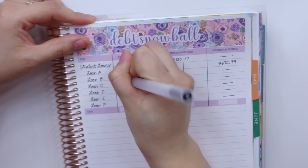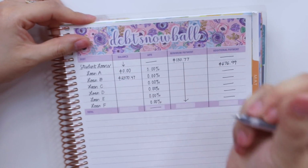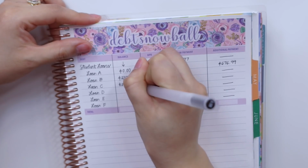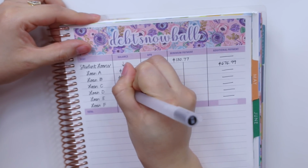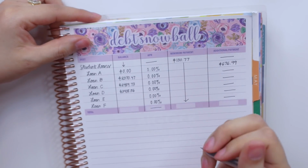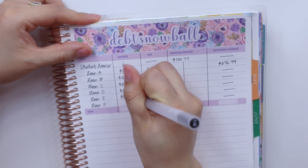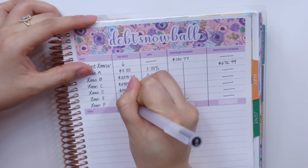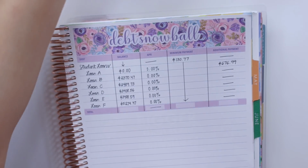So for loan B, I owe $2,370 with 47 cents. Loan C, I owe $2,489 with 73 cents. Loan D, I owe $3,408 with 56 cents. Loan E, I owe $3,408 with 59 cents. And for loan F, I owe a whopping $5,274 with 47 cents. So I am just going to go ahead and add that up for you guys.